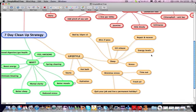And the other one is quit your job and live on a permanent holiday. If that's possible, then go for it. One day I might be able to join you.